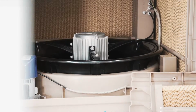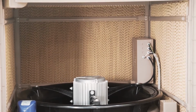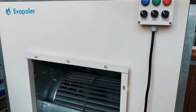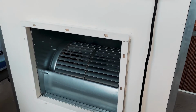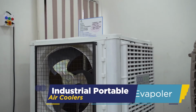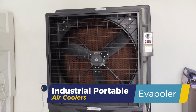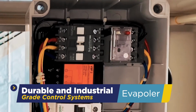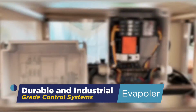Energy efficient compact air cooling, Evapolar 180H. High static cooling units, EVA 135HS. Industrial portable air coolers. And they come with durable and industrial grade control system developed under our surveillance.